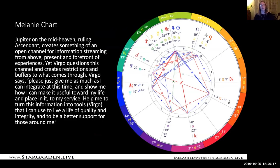So Virgo says, please just give me as much as I can integrate at this time and show me how I can make it useful toward my life and place in it, to my service. This is a positive way that this is expressed. So helping me to turn this information into tools that I can use to live a life of quality and integrity, and to be a better support for those around me.